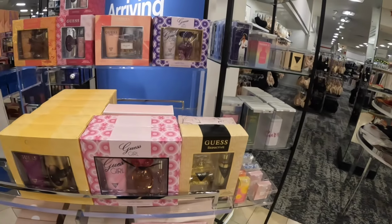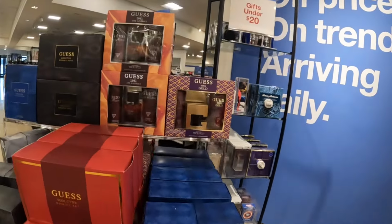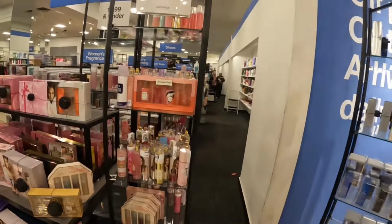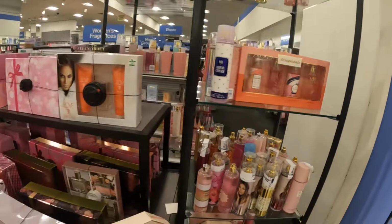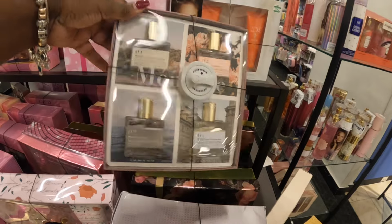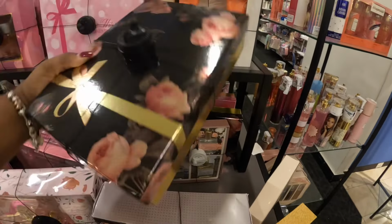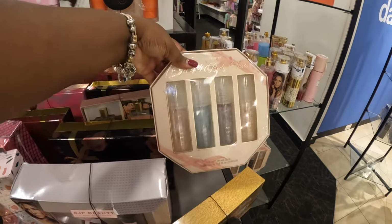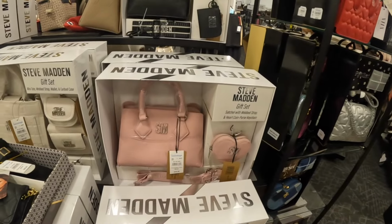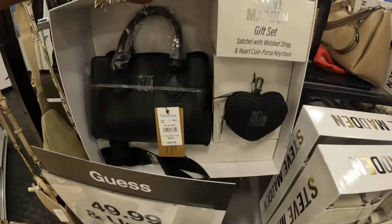Gifts under 40. Let's see, some Aeropostale sets. Weren't we just looking at these at Walmart? Yep. They are 25. Ellen Tracy, 17. Some Macy's gift set, some of the Steve Maddens. These are the same ones that we've been seeing at Burlington. $40. This one is $44. Oh, they have it in a black and purple.